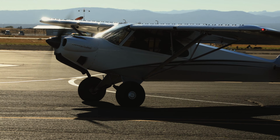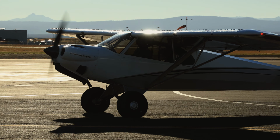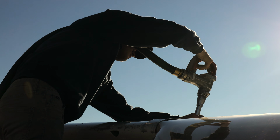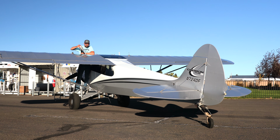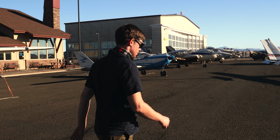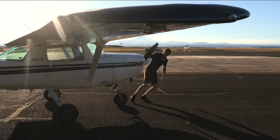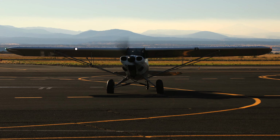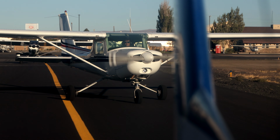Soon after crossing the Cascade Mountain Range, we were officially in Oregon's high desert and only a short flight away from the Painted Hills. We made a quick stop for fuel and met up with our friend Nate and his plane. With the team all together, we set off for the Painted Hills.